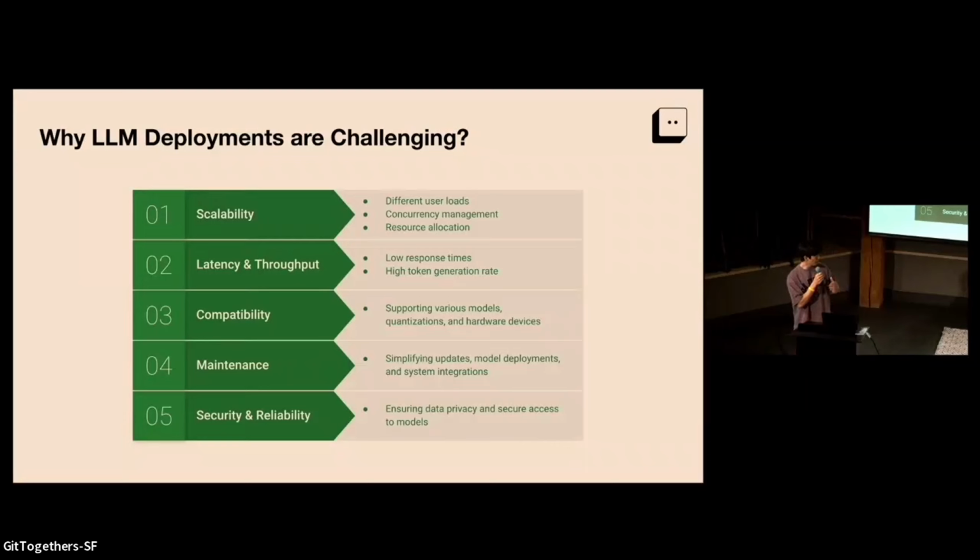So all of these problems, LLM inference backends can address. I think LLM inference backends mostly solve the first 4 problems: scalability, latency, compatibility, and maintenance, and maybe not so much on the security and reliability side. So it is very important to choose LLM inference backends that suit most of the needs of the user.